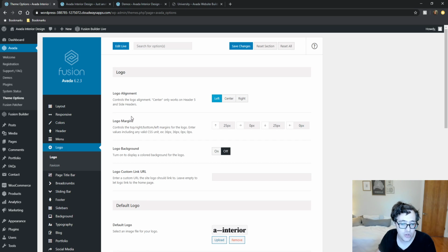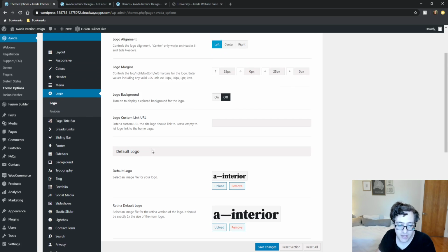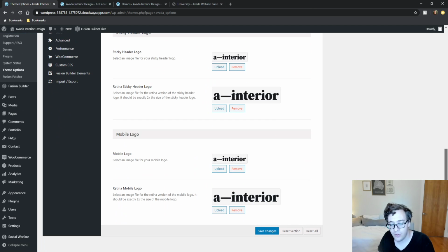If you want to modify your logo, it can be easily done in the logo section. And you could change the logo under a variety of circumstances. If you're really lazy, a trick that you may not be aware of is if you just set the default logo, it'll automatically fill it in for the rest of the site. So you don't need to put in your logo in all these other options.